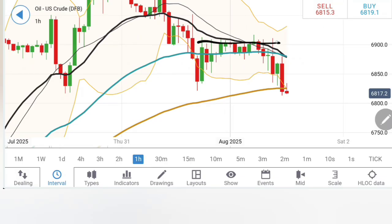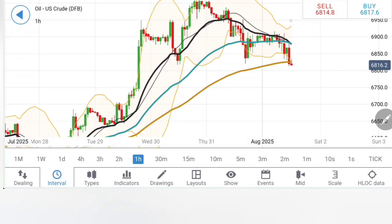See clearly, you can see this resistance at 69, 69.2, pretty strong. Earlier in the day I have mentioned the buying entry is only above 69.2, and see what has happened, finding it difficult to break. We have seen oil prices reversing. Now also notice the moving averages are crossing over here on the hourly chart, which is a slight bearish sign. The third thing is the support it is having at 68. This is pretty strong support.